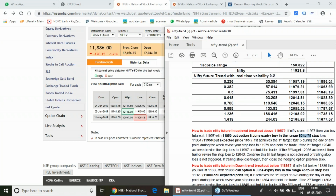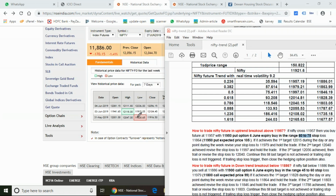So if I just go for the comparison of these calculations, here you are making a high of 12,118, and here our calculation was 12,108. So hardly some 10-15 points it is moving up, and from there it is retracing back. Here too it has gone to 12,112, very close to the value of 12,108.